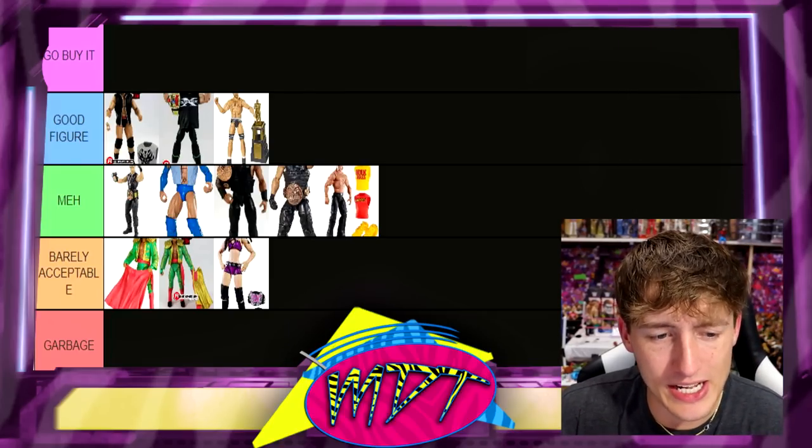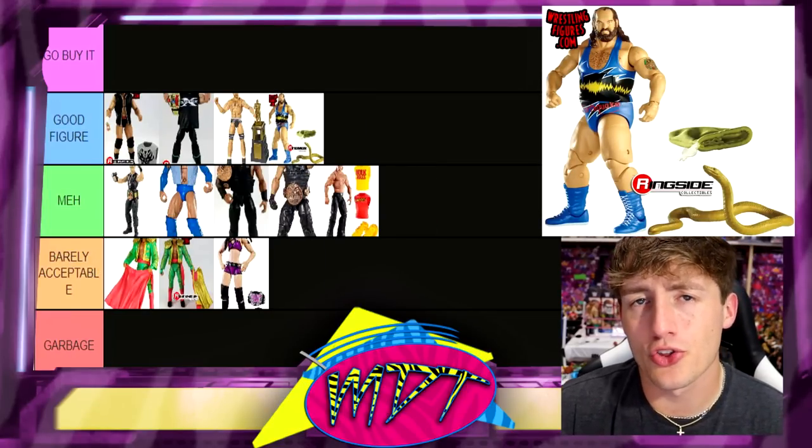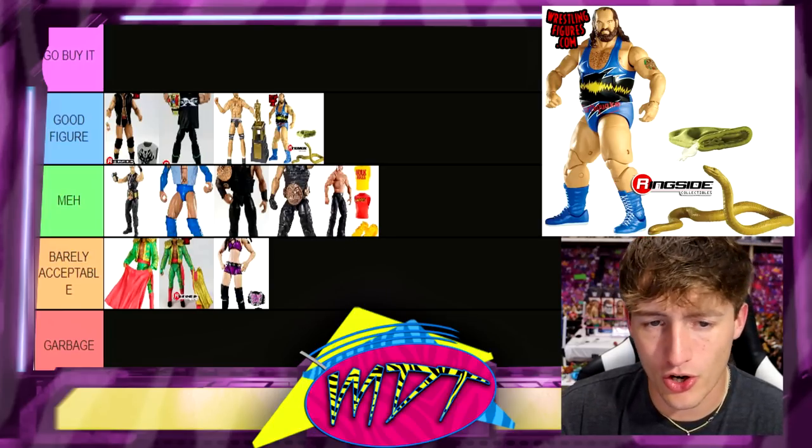They give me headaches. Next up is going to be Earthquake. I'm going to put him in good figure. I'm not an Earthquake guy, but I think it represents the character really well. You get an Earthquake figure.